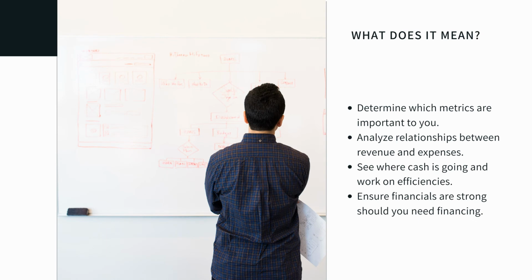So, what does it all mean? Regardless of who is managing the data entry tasks for your business, you need to determine which financial metrics are important to your growth. Figure out the relationships between revenue and expenses and monitor them on an ongoing basis. Determine where your cash is going and make sure you are operating as efficiently as possible. Looking for financing? Make sure you monitor your debt to equity ratio and present a strong set of financials to a potential lender to ensure you secure the best rates and terms possible.